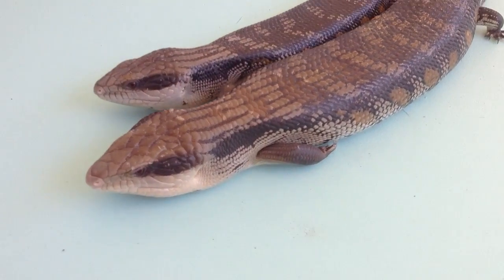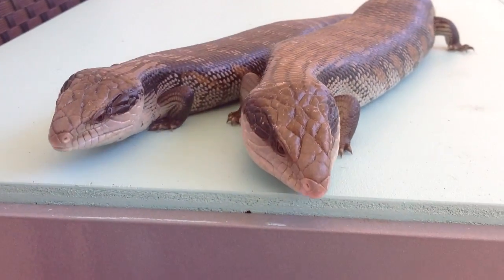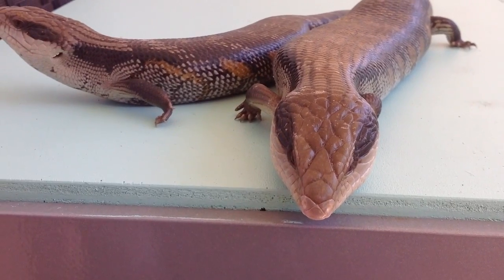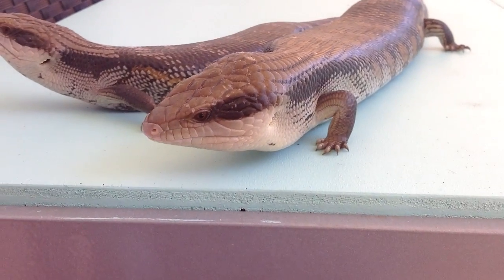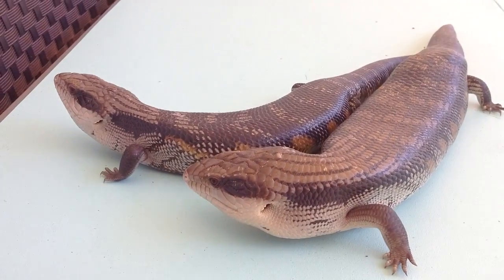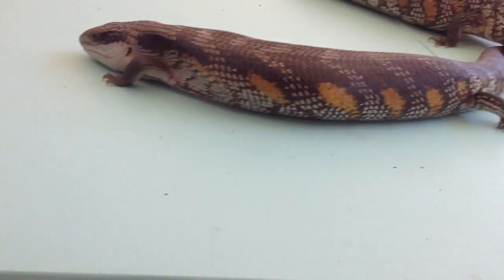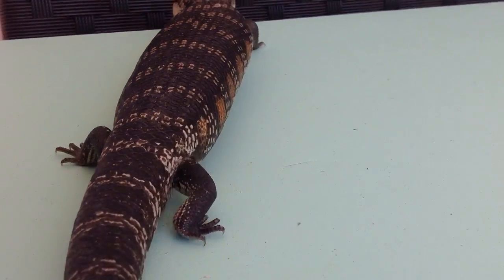I'm keen for this time next year with the blue tongues, because they'll be breeding and having babies. It's not old enough yet, but next year for sure I'll probably be getting babies. I'll probably be getting het for black, normal Easterns, and hopefully blotched blue tongues if I can find another one to go with my blotched. I like the sidebars on this guy. Girl, whatever it is, I'm not sure yet.